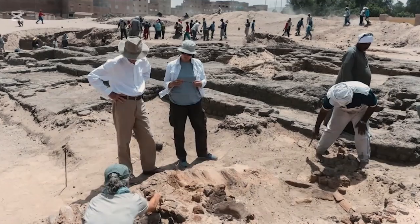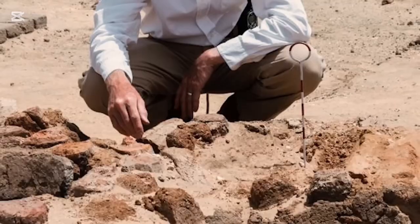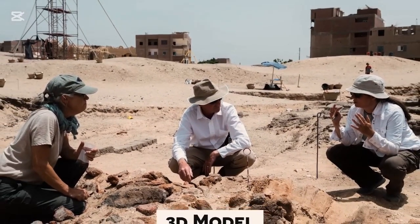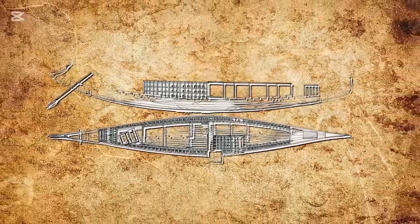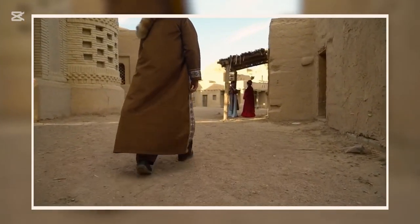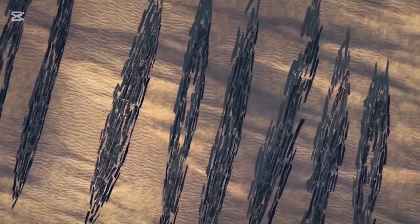After some time, with the help of the latest sonar scanning technology, archaeologists were now able to create a 3D model of the entire area without touching it. The 3D model created after scanning looks something like this. This is considered the oldest fleet in human history to date. 60 to 70 feet long boats which look like they have been carefully lined up parallel to each other.